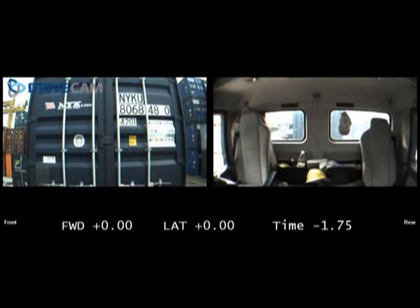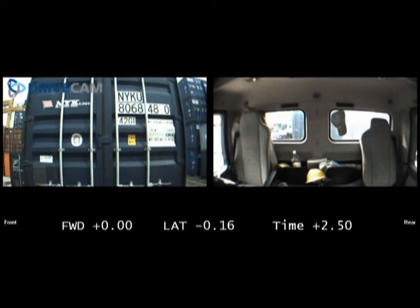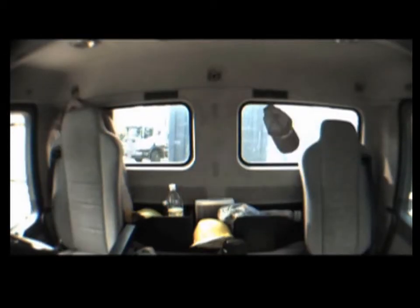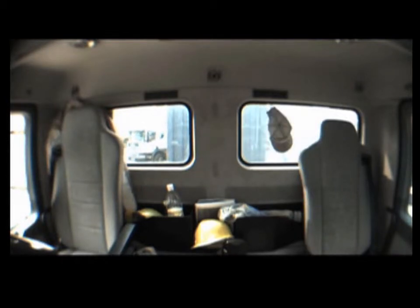Mystery damage occurs in all fleets. Because the video event recorder is always on, it's able to capture incidents even when the vehicle is unoccupied. This reduces the chances responsibility for vehicle damages will be assigned to the wrong person.